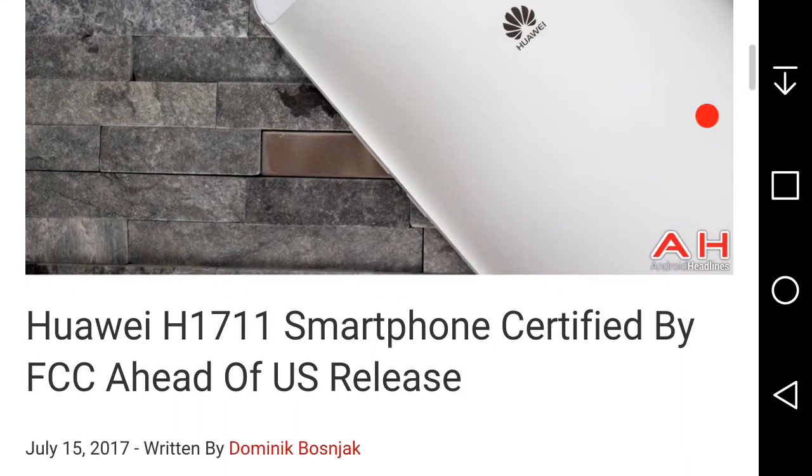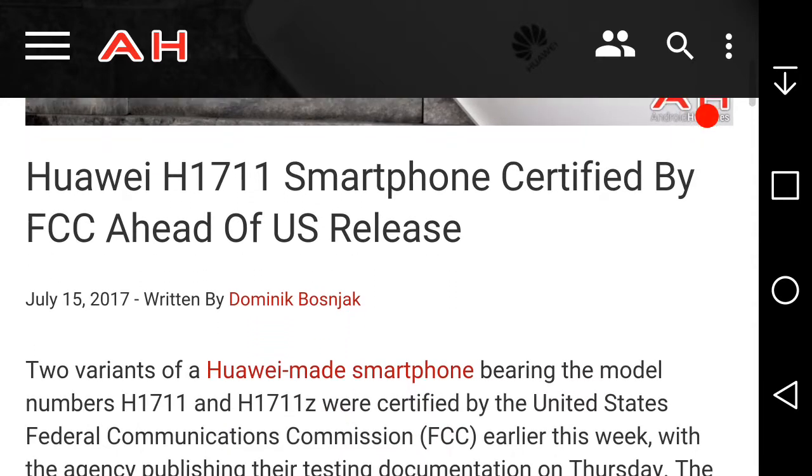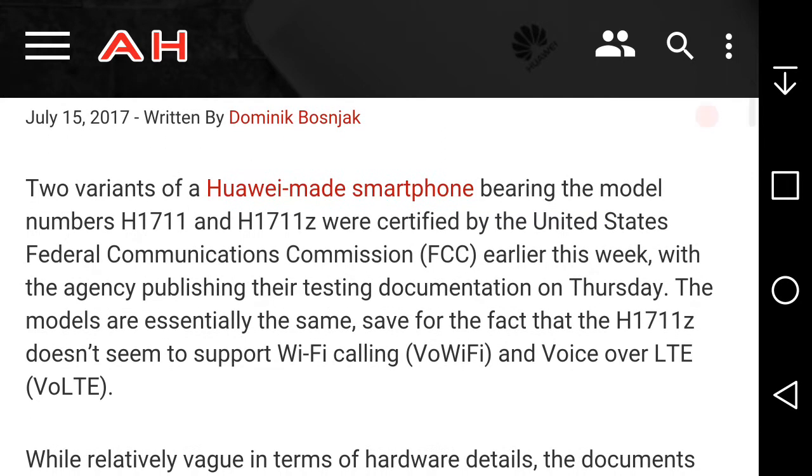The phone that we're talking about here is the Huawei H1711 smartphone, certified by the FCC ahead of U.S. release. This article got published on Saturday, guys, so let's get into this. It says two variants of a Huawei-made smartphone bearing the model numbers H1711 and H1711Z were certified by the United States Federal Communications Commission earlier this week, with the agency publishing the testing documentation on Thursday.